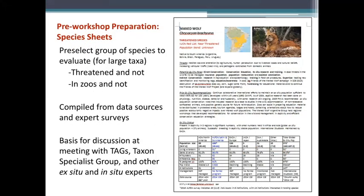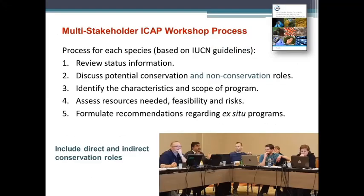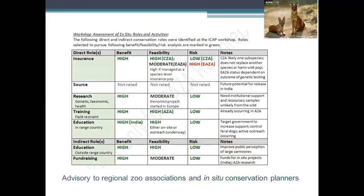Very briefly, before the workshop, we would gather all the information that is in steps 1 and 2 of the guidelines, so the in-situ and ex-situ status, existing recommendations, threat process, etc. And then at the workshop, we go through the steps in the guidelines to look at things like what are the roles we're thinking of, what would be the benefit, what's the feasibility, what's the risk, and take much more notes than we would put in this table, but it nevertheless helps us decide what species we should focus on in zoo associations and what their role should be. And again, it's very important that this exercise is done by both in situ and ex situ conservation colleagues together.